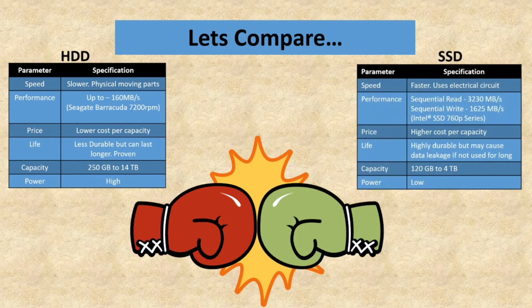On the other hand, if you look at the SSD, it is definitely a lot faster, because it uses electrical circuits. There is no moving part. And performance varies. There are SSDs with 600 MB per second speed, and there are others, as in this example of the Intel SSD 760p series, which gives you a read speed of 3230 MB per second and a write speed of 1625 MB per second. When you compare this to the traditional HDD, it is massive.